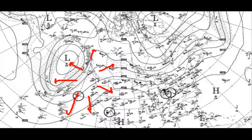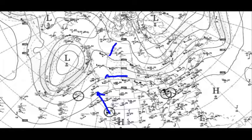So when you have divergence aloft, you're going to get a response in the lower levels. You're going to force air to rise to compensate for the removal of that mass. Now, when you have rising motion at the surface, you're going to have a tendency for air to converge near the surface. So that's a compensating convergent motion that happens in response to the divergence aloft.